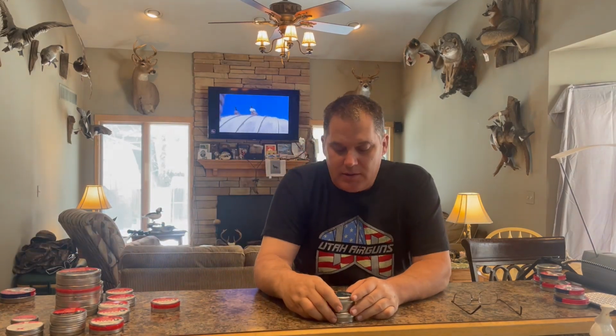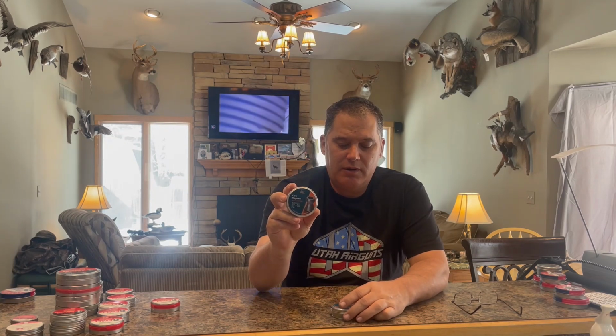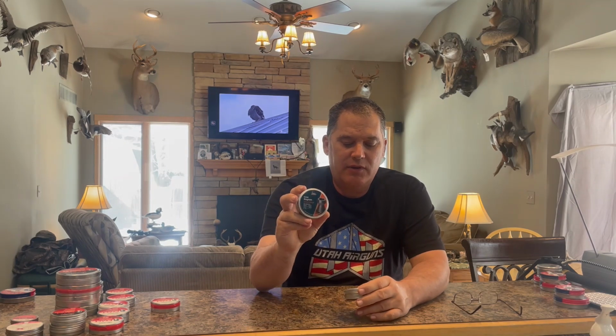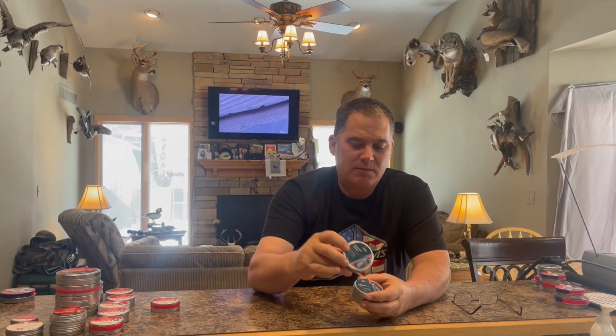What else? These H&N pellets with this big giant hollow point in the front. I've never been able to get these to fly very good. These Barracuda Hunters are a little bit better than the Crow Magnums, but I won't use them. They don't shoot very good for me.